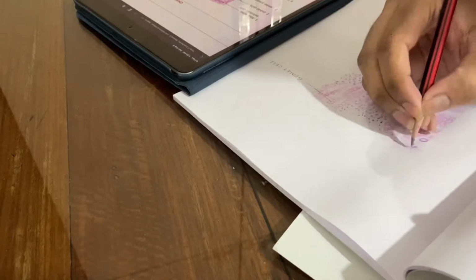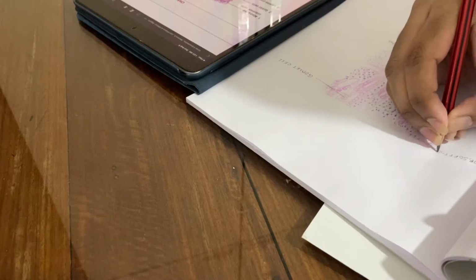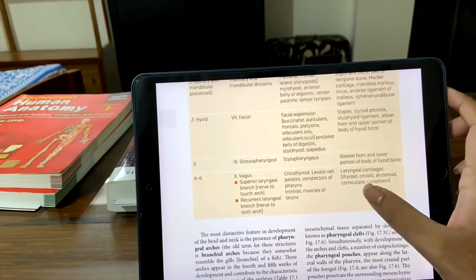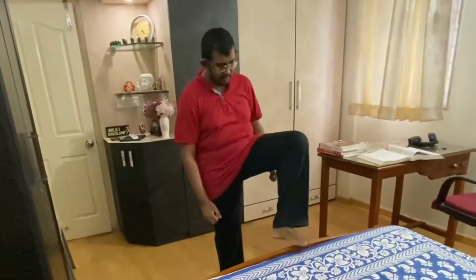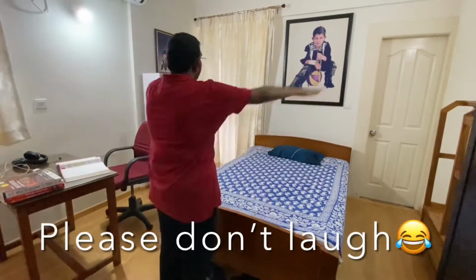I use Diffore's Atlas for histology, and here you can see me in my diagram practice session. It has really beautiful and easy to understand diagrams. Similarly, I use Langman for embryology. This cannot be considered workout, but even in these stressful conditions, you shouldn't forget to give at least 5 minutes to the body a day.